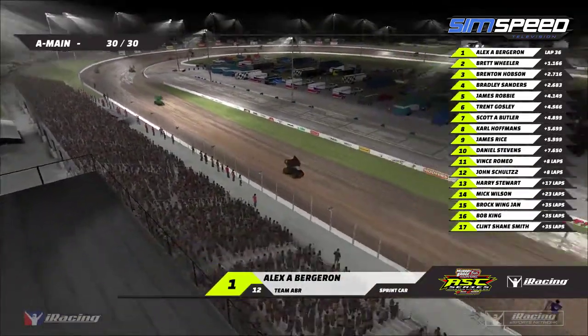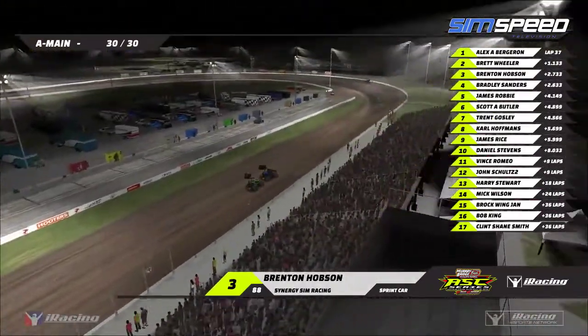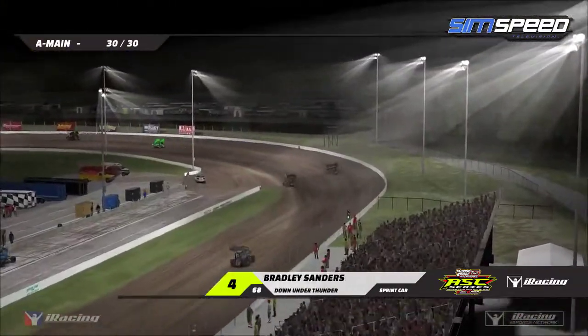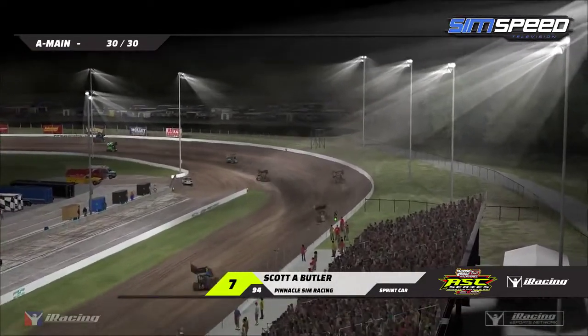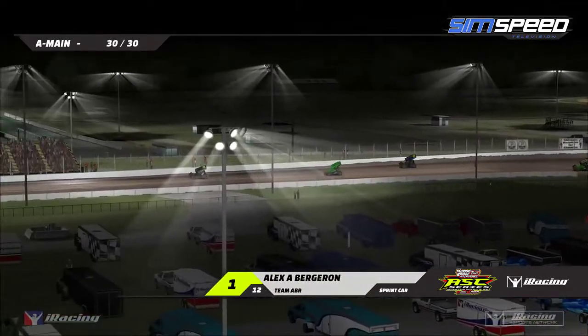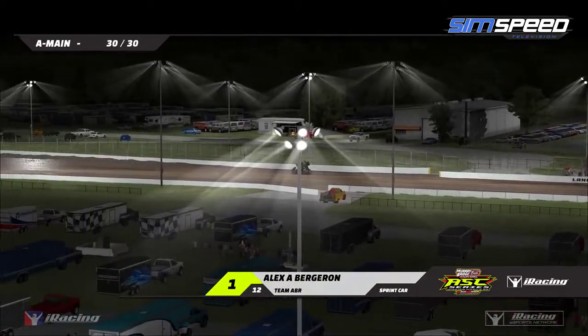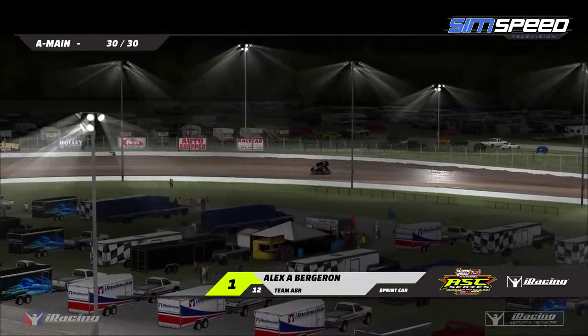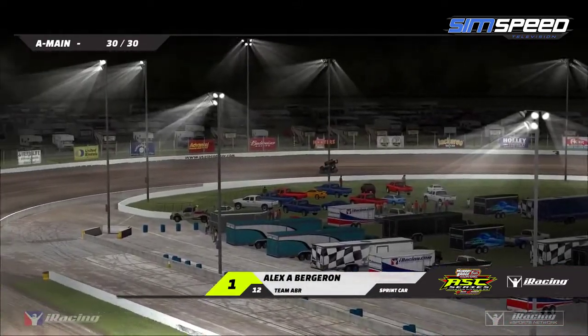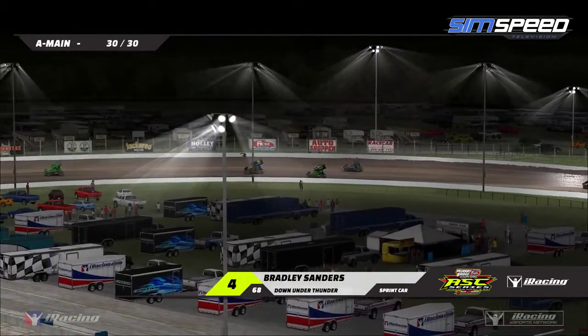But it'll be Alex Bergeron who'll take the win from Brett Wheeler. And just behind, Hobson is going to hold on for a podium. And just behind, Scott Butler and Trent Gosling will be side by side across the line. Butler will get the position though. Wow, what a race that was. Congratulations to everyone in that one. Fantastic A main. Bergeron, Wheeler, Hobson, your top 3. Bradley Sanders in 4th position. Wowee, what a race that was.